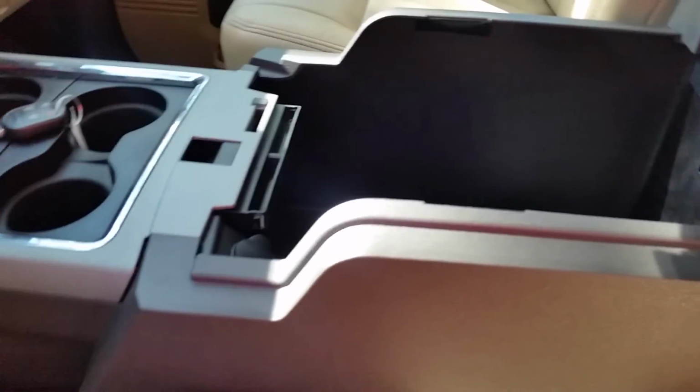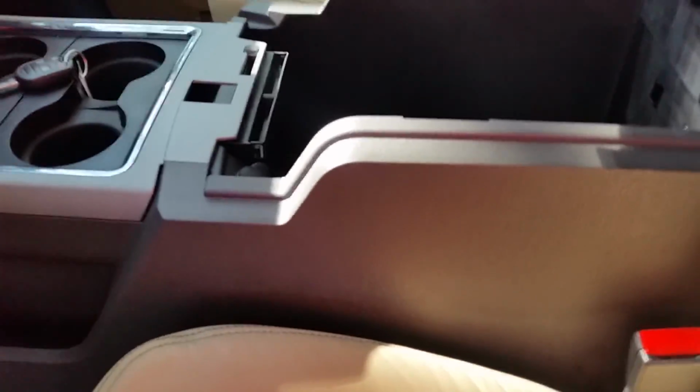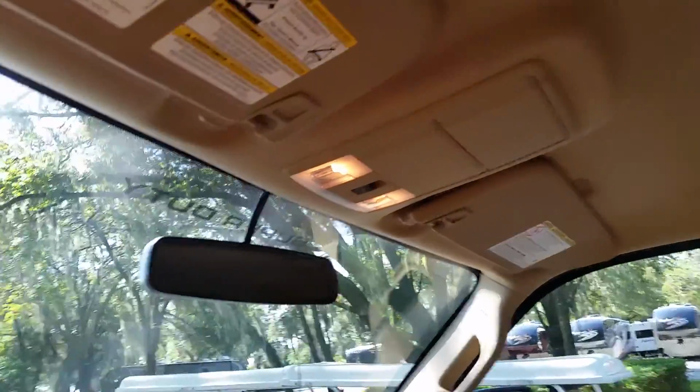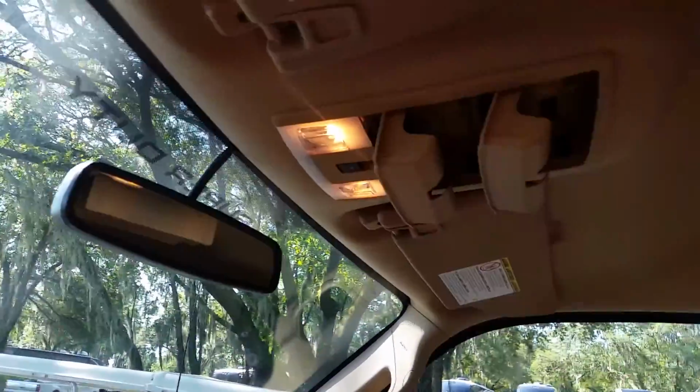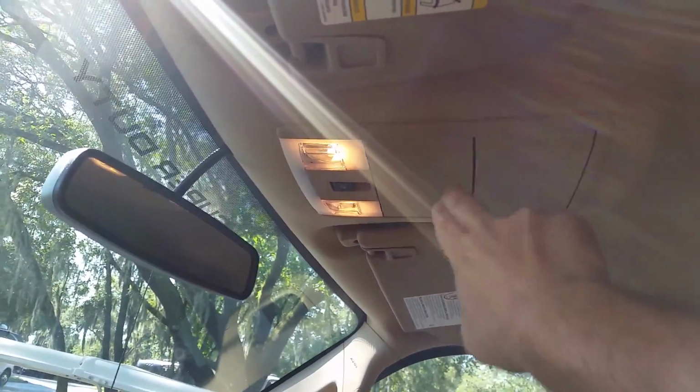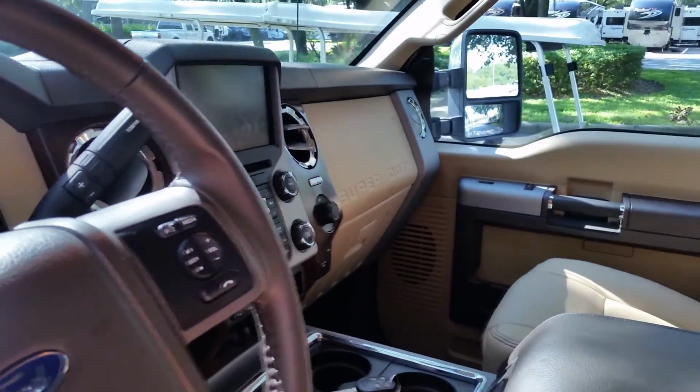lots of storage. That's what they train us to say when we sell RVs. Look at all the storage above there. Couple spots, I think, probably to put some shades. And then that's the little speaker, so you can talk on the phone.